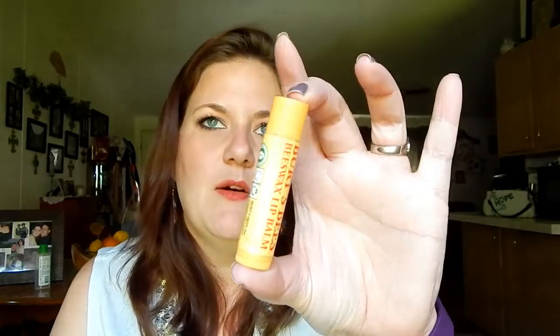This is a Burt's Bees lip balm that we went through. I love Burt's Bees, I'll use it all the time. It's a product I like. What else have I used up? Oh, this was a sample of the Olay Regenerist Luminous Tone Perfecting Cream Moisturizer. I did enjoy this. This was a good product. I liked it much better than the Estee Lauder one, for sure.